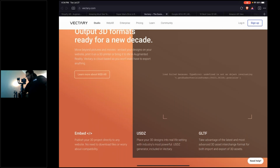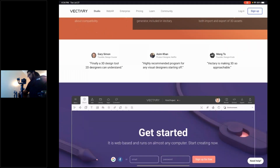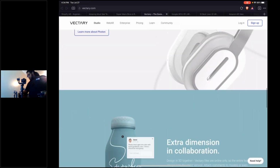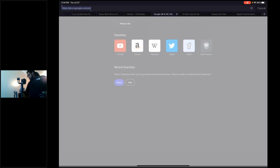USDZ, place your 3D designs into real life settings with the industry's most powerful USDZ generator included in Vectary. GLTF, take advantage of the latest and most advanced 3D asset and interchange format for both import and export of 3D assets. So it's just letting you know it gives you a wide range of different formats that you can export in, right? So we're going to keep it moving because this is just orientation. We ain't even really got into anything yet. This is just literally orientation right here.